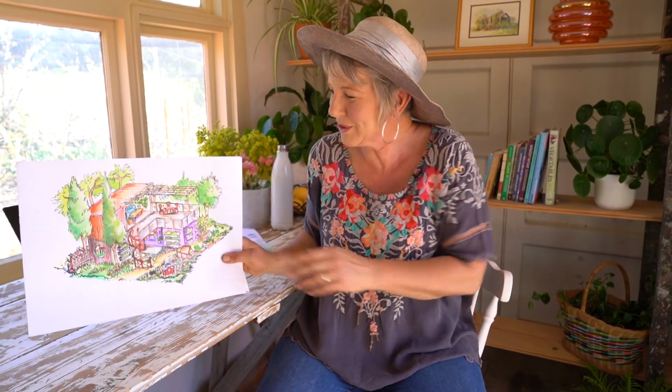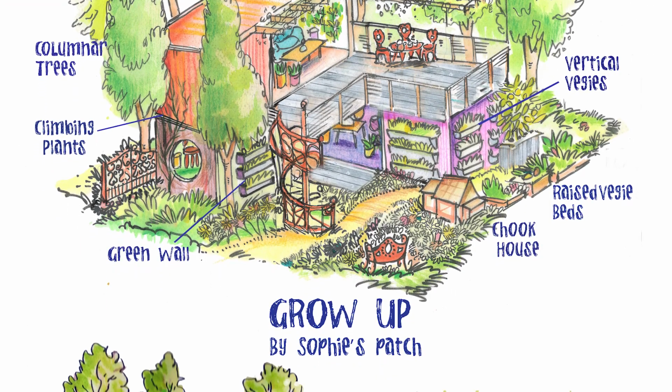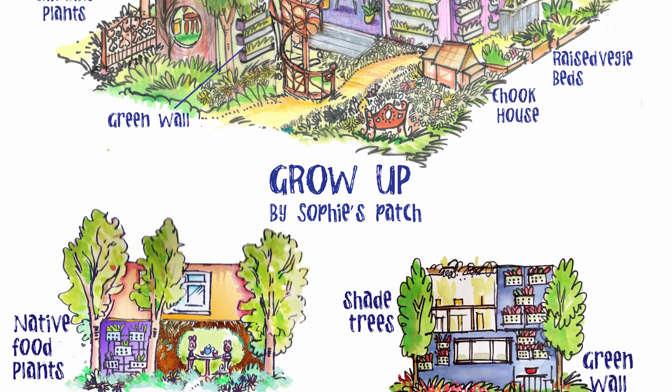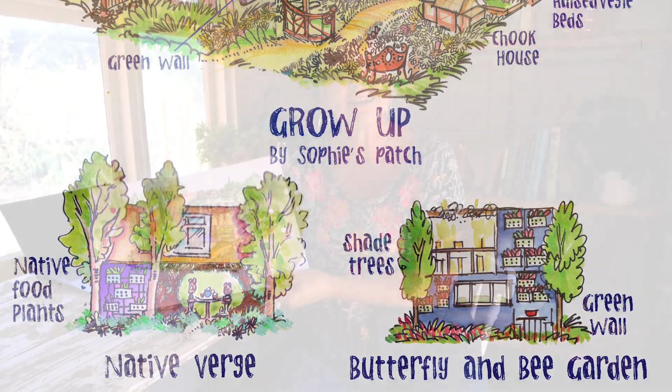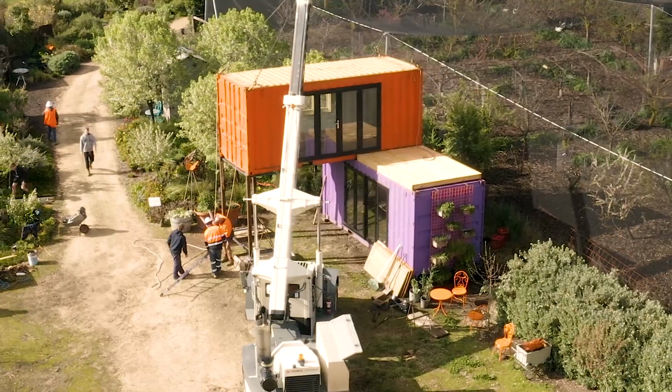Now this was originally going to be a feature garden set up at the Royal Adelaide Show. We had it all planned and had all the props actually created here, and unfortunately the show got cancelled just before we took it down to the showgrounds. So we've decided to set the garden up here and use it to demonstrate the concepts that I'm so particularly passionate about at the moment.